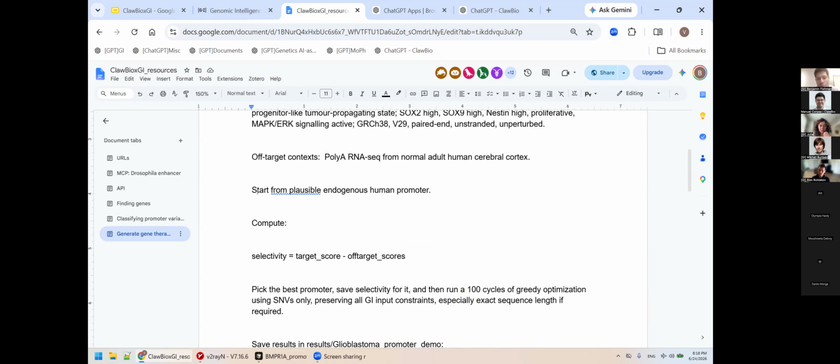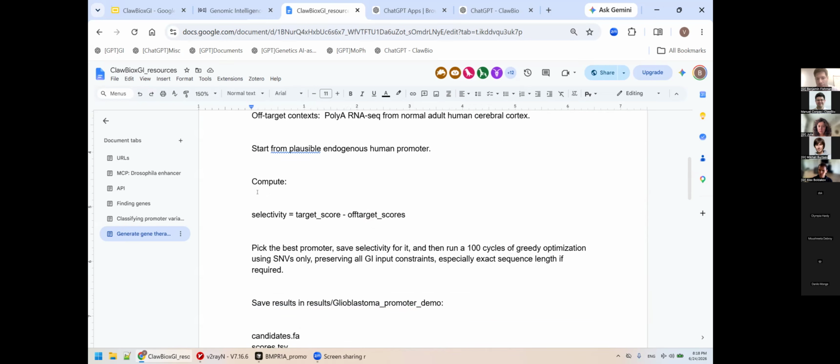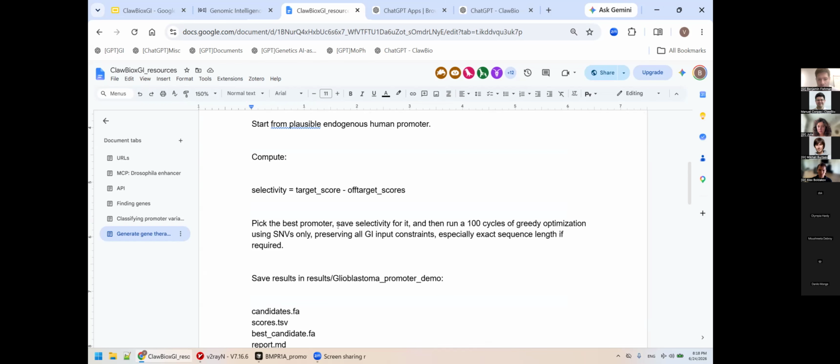We also recommend to start from a plausible endogenous human promoter, some sequence which is already in the human genome, and score different human genomic regions to find the best candidate. But once it's found, we ask the system to improve it in cycles of optimization, which means we want to change the sequence and, instead of going to the laboratory, score in the model how this improved the selectivity, the difference between target and off-target cell types.